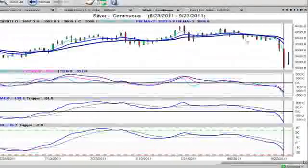Silver, I don't think anything needs to be said there. Silver just getting hammered with the equity markets. As those equities start to turn lower, silver doesn't stand a chance. Silver, in my opinion, is far more correlated to the S&P 500 than it is to gold.